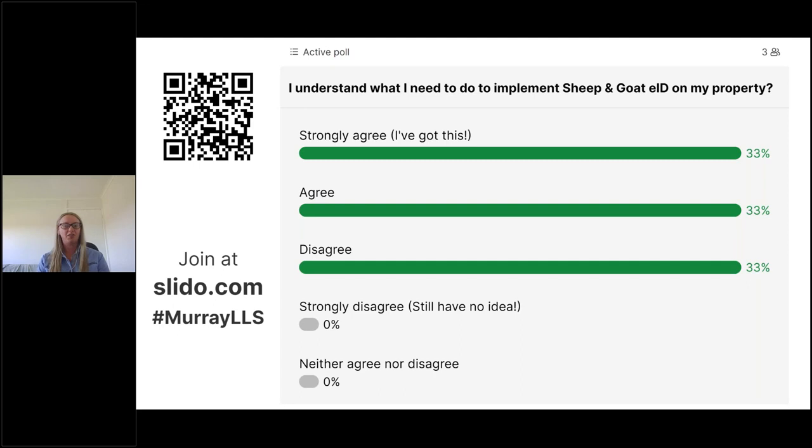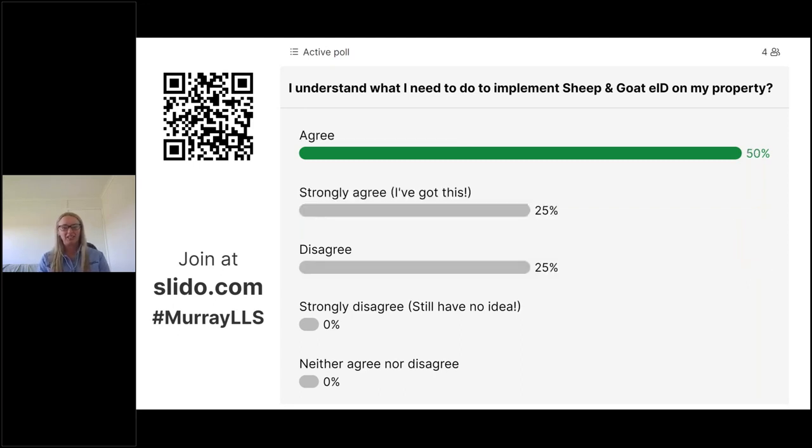And for those of you that might be consultants or agents, if you don't have your own livestock, this might not be completely relevant for you, but please do apply it in terms of what you understand that other people might need to do. But I can see that mostly we've got people with at least some understanding of what the implementation requirements are for sheep and goat EID at the moment. So I'll just move on to our next slide.